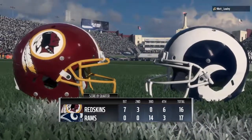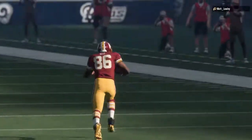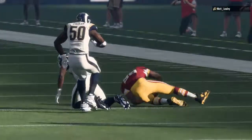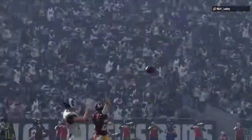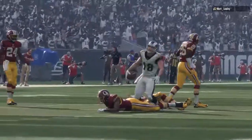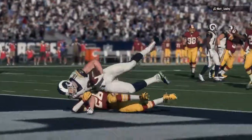So for Los Angeles, they move a step closer to 500 as their record improves to 2-3. And they'll hit the road next week to take on the Arizona Cardinals. Meanwhile, for the Redskins, the loss will move them back to 3-2 on the year. And perhaps fortunately for them, they'll get an early bye next week and come back to action in Week 7.